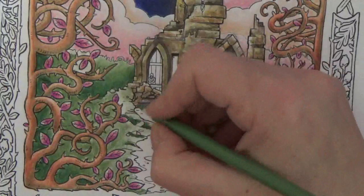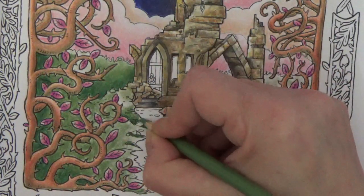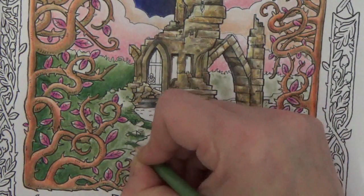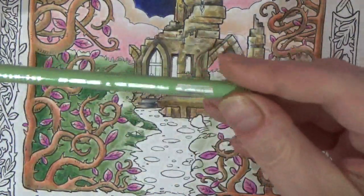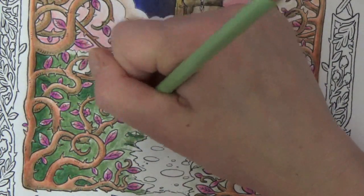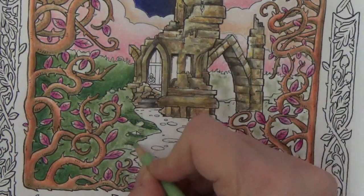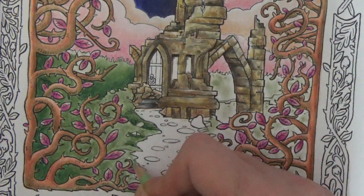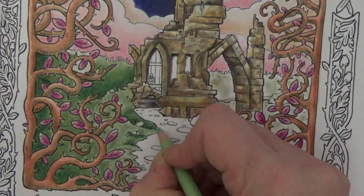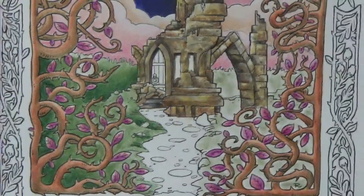And then go in with the Kelly green. And then we'll take the sap green light and just blend that in. There we go. So that's one side done. The other side will be done exactly the same.